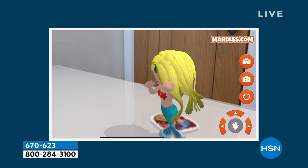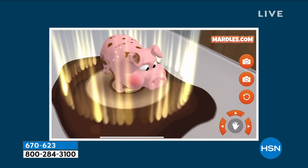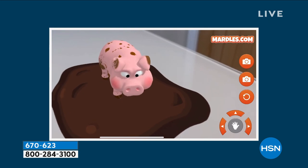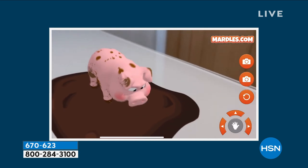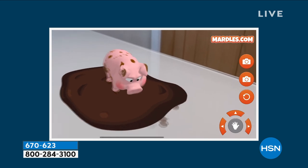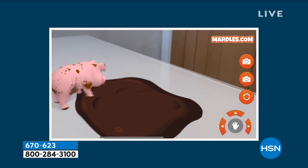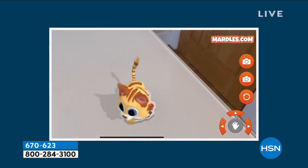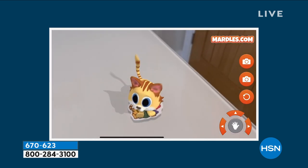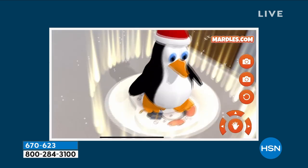Mermaids, unicorns, fairies, rocket ships, racing cars, farm animals, safari animals, pets. There are 120 stickers across these 10 individually packaged gifts. So whether the kids in the family are 3 or 4 years old, 7 or 8 years old, or Helen, I saw you having a lot of fun with them too. They're not just for the young kids, don't you agree?